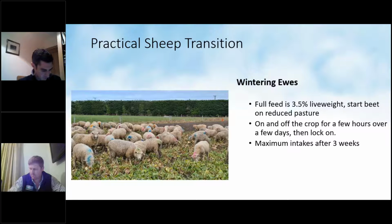So wintering ewes are done in very large numbers in New Zealand. There's a mix. People would be co-grazing some of them with a very small amount of grass, or no other supplement at all, 100% beet systems.